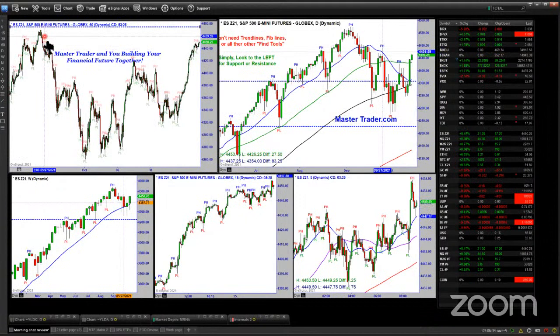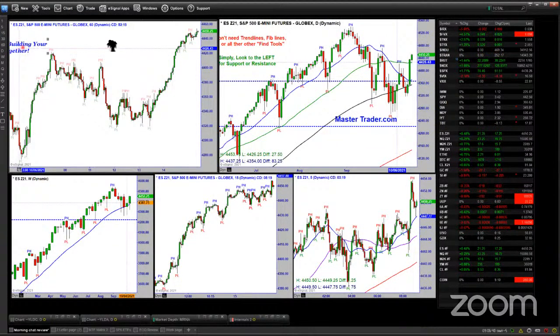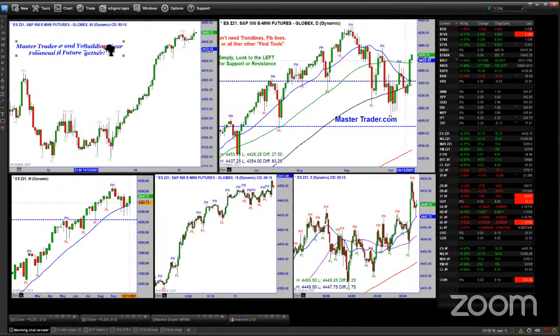You can see here, there's really nothing to the left here. That doesn't mean it's going there. It just means that there's nothing to stop it. So now, momentum is stalling. That doesn't mean it'll stop going up. We just make an observation as to what is. The trend is still up.